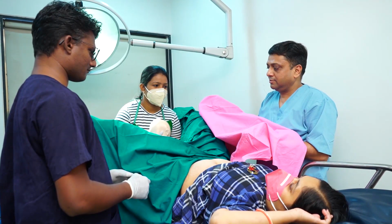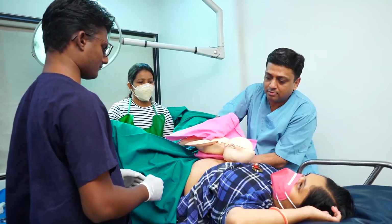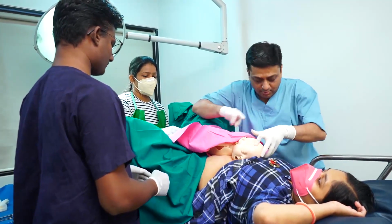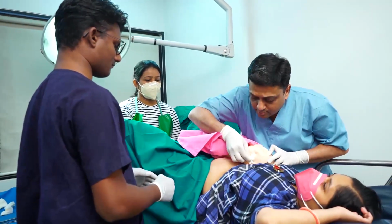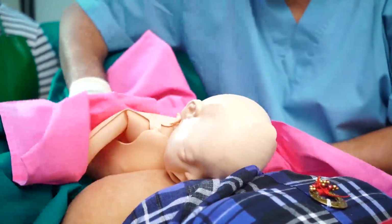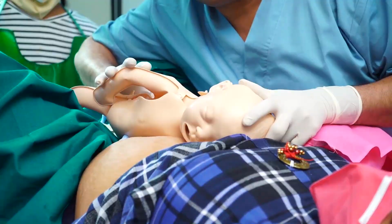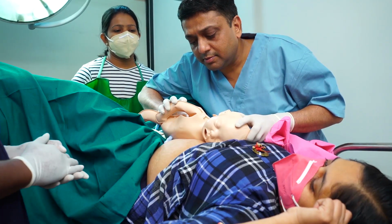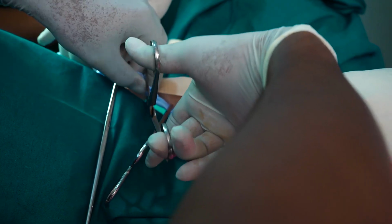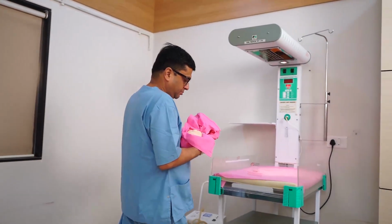Baby is born, time 11:40 am. Baby received in warm towel on mother's abdomen, head turned on one side, secretions present, wiped with gauze piece, drying the baby, removed wet linen. Is the baby breathing or crying? Not breathing. Since the baby is not breathing, I have immediately cut the cord and I am taking the baby to radiant warmer for providing initial steps.